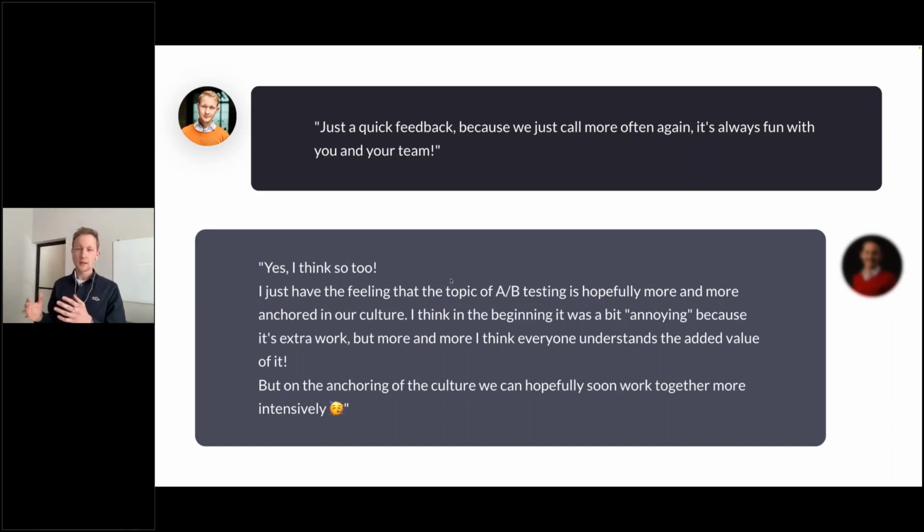He described it as being initially a bit annoying, because it was extra work compared to how they were initially rolling out features and changes to their websites and apps. But over time that changed, and the way they saw experimentation and A/B testing changed. I'm really happy to share this because it was a fun moment for us. It showed again that experimentation, once deployed in a company and once it's not only just us running tests and rolling them out, can really have an impact.